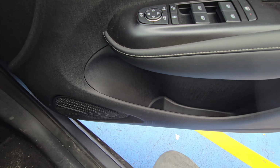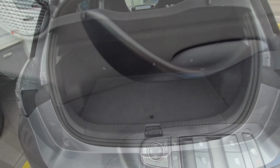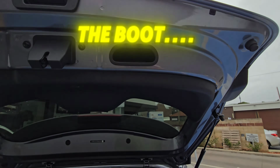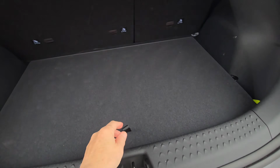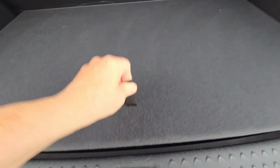I can't see any boot release down here like there is on the Atto, but I'll have a look in the boot. So no automatic tailgate, it's all totally manual. There's no buttons there you can press to close it. And you've got two storage areas there.